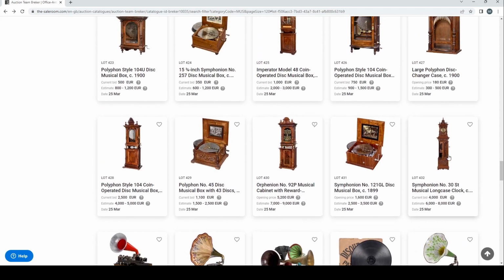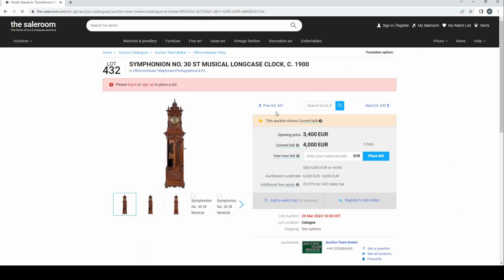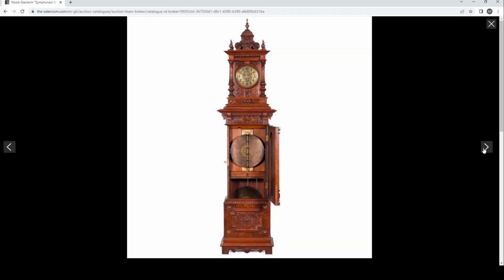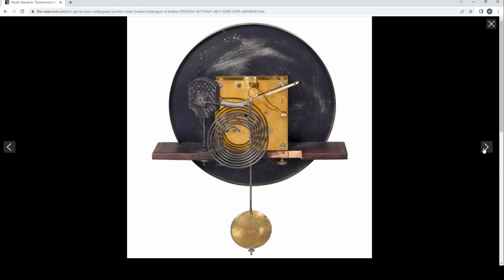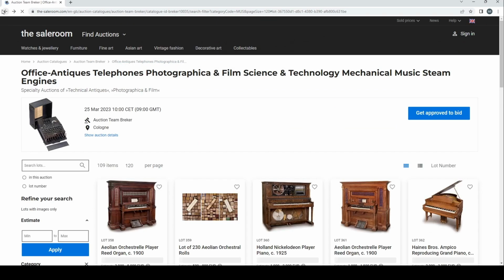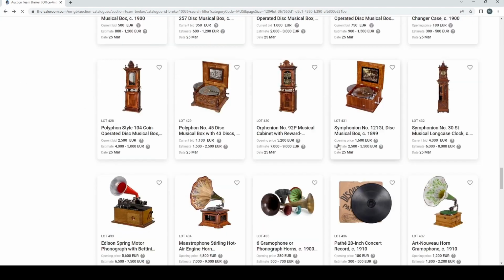We've got another Symphonion here, but it's a long case clock. Another really beautiful looking musical clock here. Really quite curious. €4,000 bids on that, so the musical clocks are pretty popular.